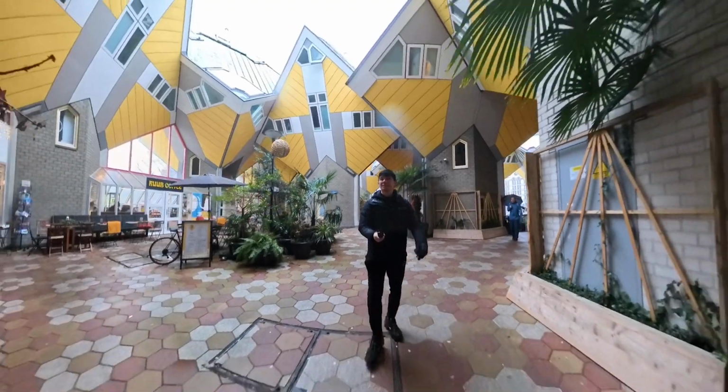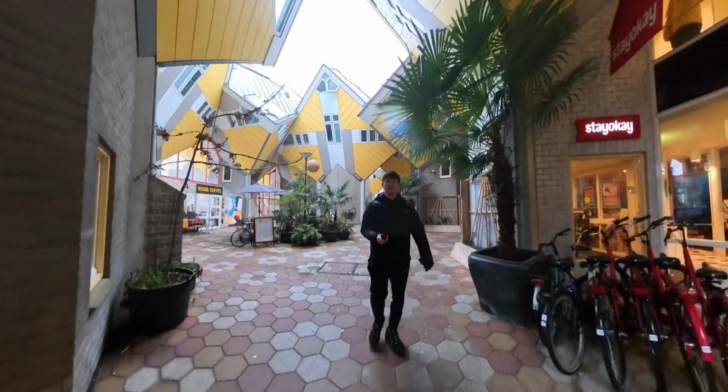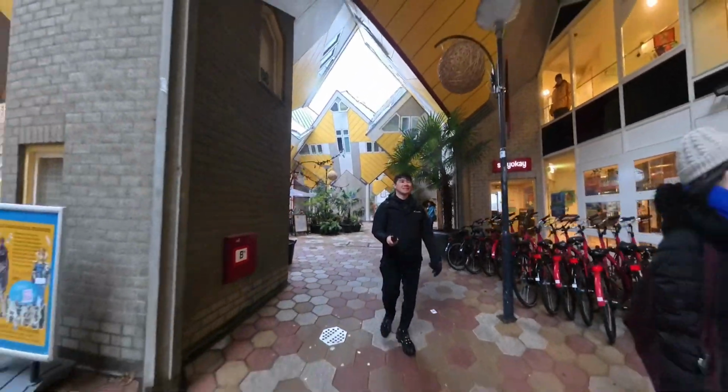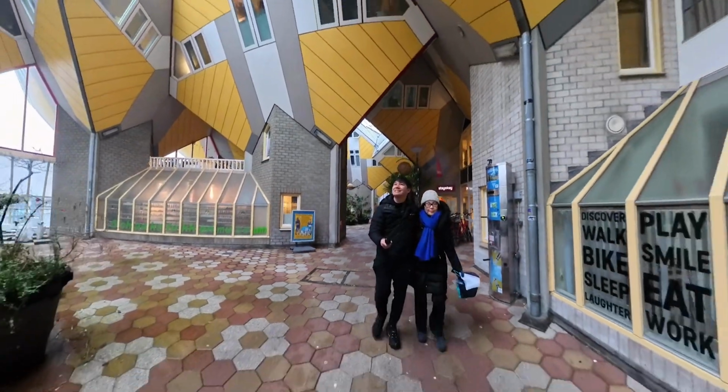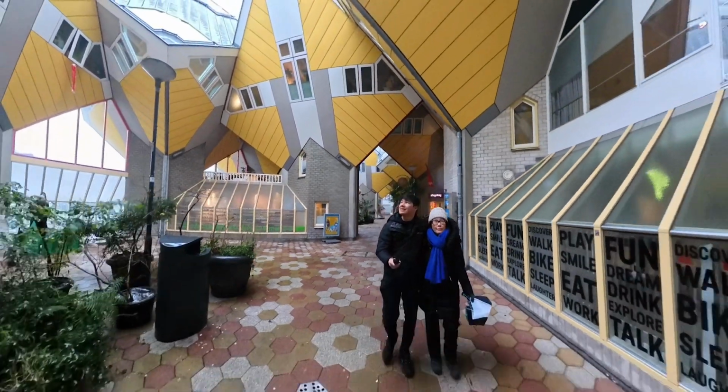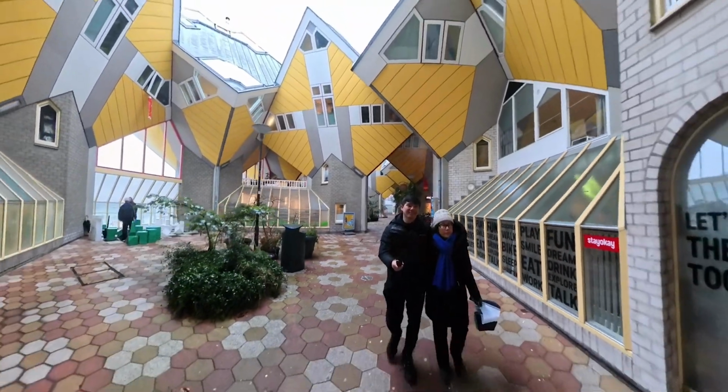Right after, I wander over to the nearby Markthal, which we will go to later. The whole area is buzzing with energy, and it really shows how bold and modern Rotterdam is. Visiting the cube houses is definitely one of the highlights of my trip.